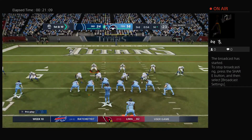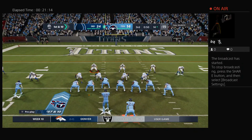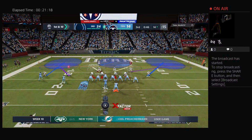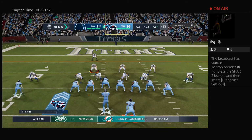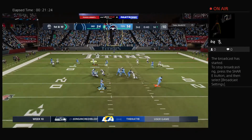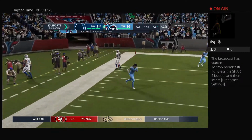Under a minute to go in this third quarter as they come up 1st and 10. Strip that ball. Mike 55, Mike 55. Hey, eat. Watch the slant, watch the slant. Inside the red zone here. They'll look to throw. And that is incomplete.